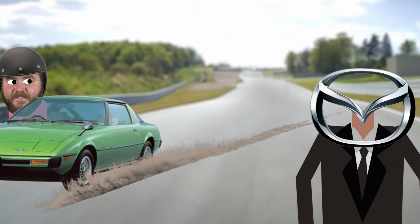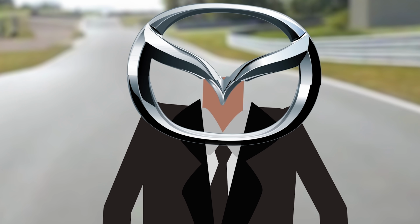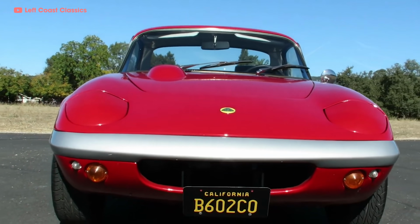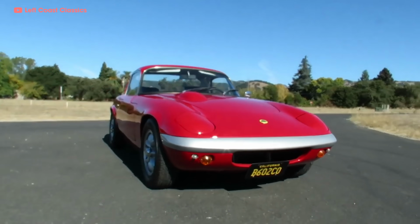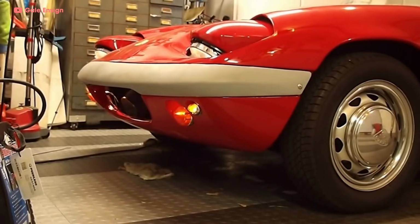Mazda saw this and said, "Oh, you like fun? Well, why didn't you say something? We can give you fun." And they got to work on the RX-7, which would be a true sports car. For this car, Mazda took their inspiration from the Lotus Elan. And you can see it in the long sloping hood with the pop-up, up and down headlights. I mean, these things just look really fast.